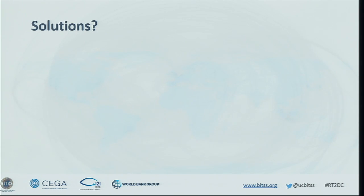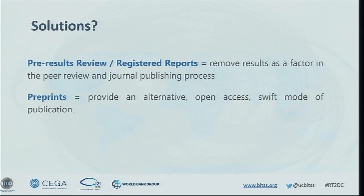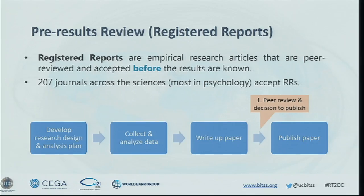So how do the things that I'm going to talk about address this? The first one, registered reports, or in economics, we try to push for the term pre-results review, essentially takes the results out of the equation of how we consider work for publication. So we focus on the credibility of the research design and the importance of the research question. And the second part of my talk, which is going to be about preprints, we provide an alternative way of sharing these research findings through an open access and a quick mode of publication.